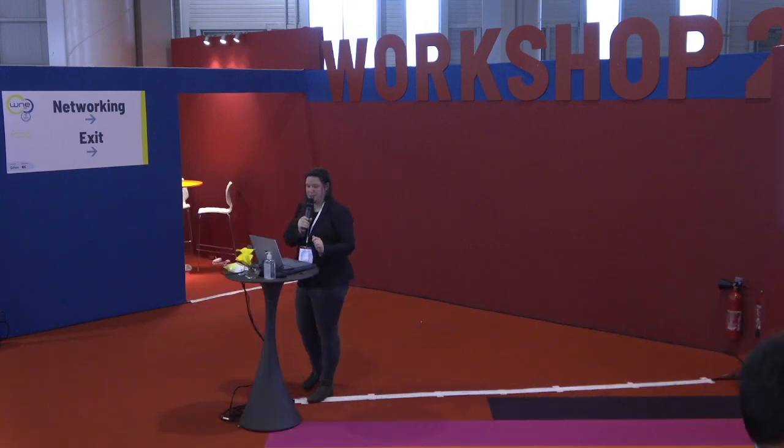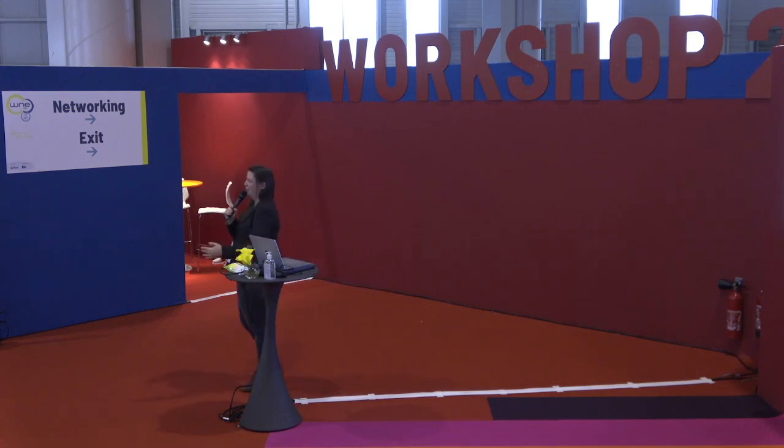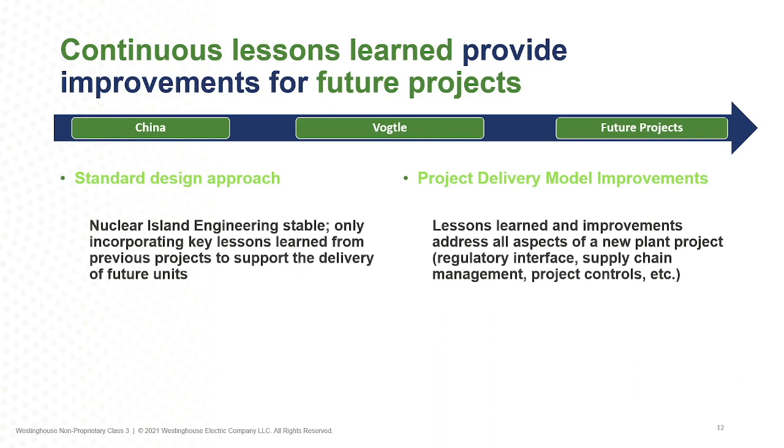The last thoughts that I would like to share today are really about how we're preparing for future projects. So I mentioned before, our objective was always to be simple. But another objective of AP1000 was always to be standard as much as possible. And what we mean by standard is maintaining the nuclear island design the same. The same in China, the same in the US, the same wherever we're going to go. And the main reason for this is obviously so that we can share lessons learned.